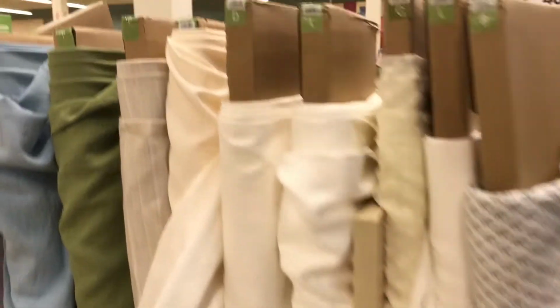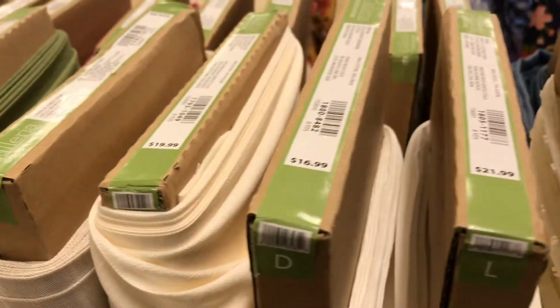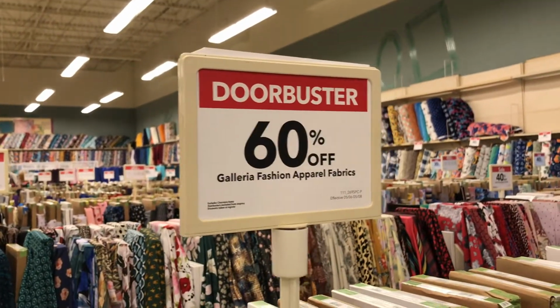I did a quick store run to Joann Fabrics for, of course, fabric, but I tend to get distracted between the aisles. I started a new sewing project, so I came here looking for some lightweight fabric and I was in luck because they had a 60% off sale on some of their fabric.